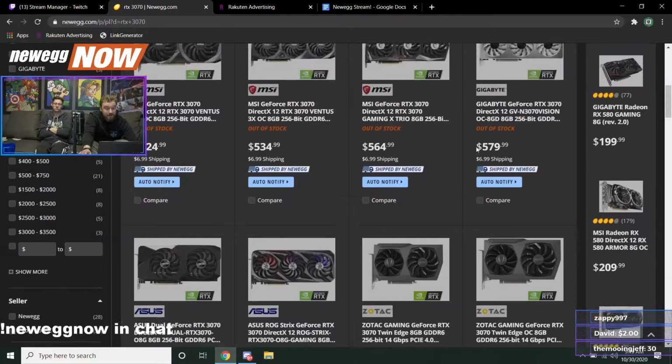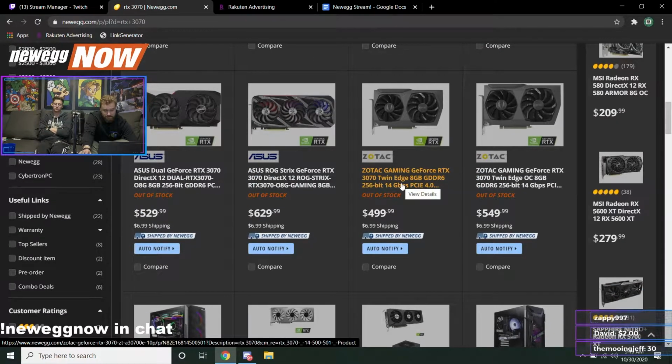Okay, so the only one that's at MSRP is this Zotac one. So that's the one we're going with.